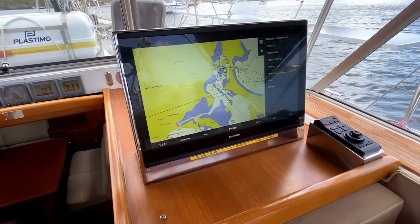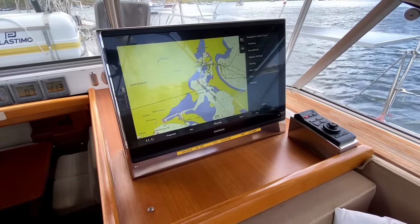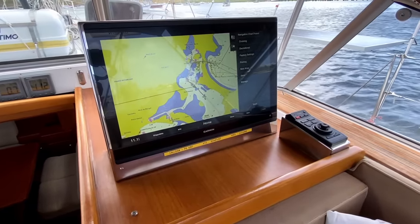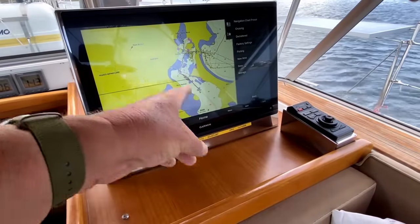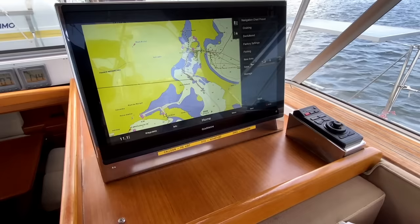Speaking of impressive, here is probably the biggest chart plotter I have ever seen in the wild. This great big Garmin unit, and there's also this auxiliary control beside it to operate the unit with wet hands or with gloves on.